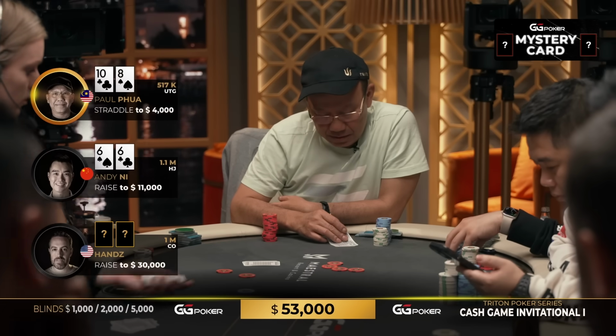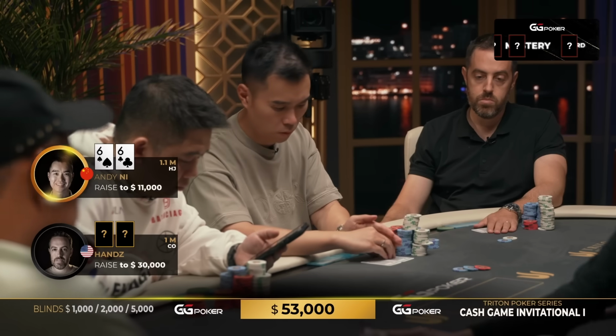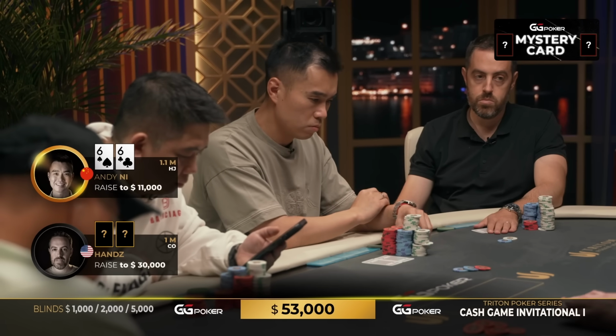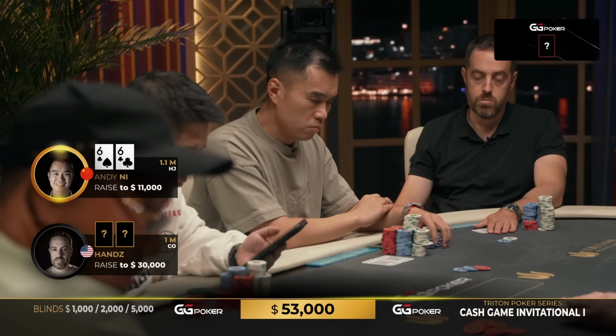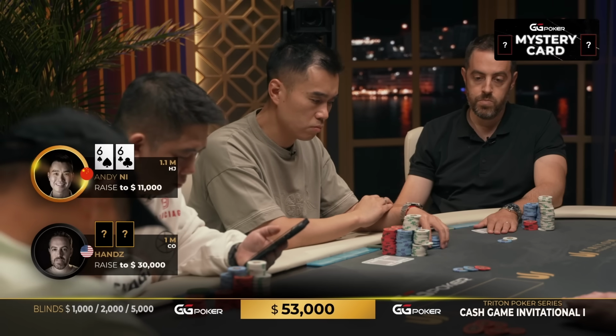Meanwhile, mystery card time. Hands will have his holding blocked out as he 3-bets to 30 against Andy's open from the knee. Pocket sixes, $1 million deep, pocket pair, 19K more. Seems like a good hand to call with. Yeah.